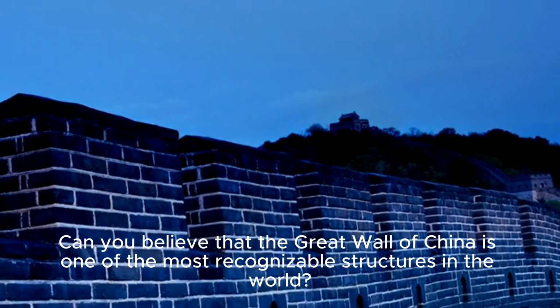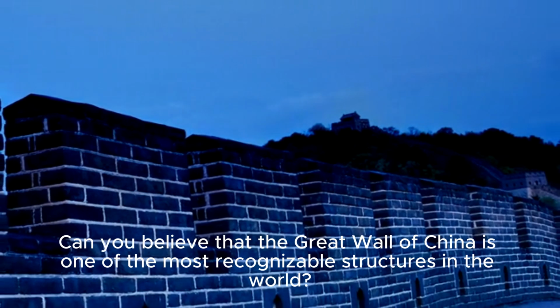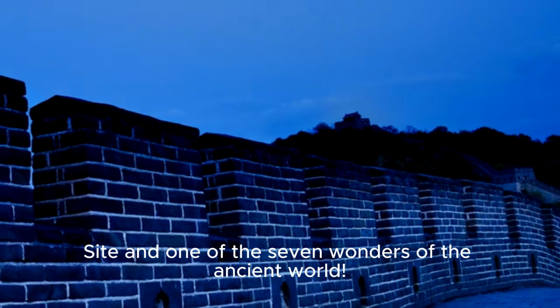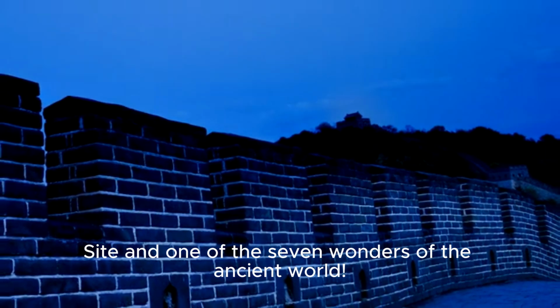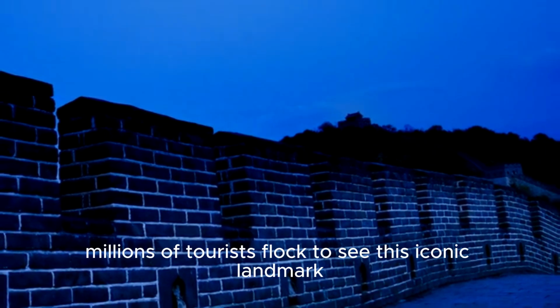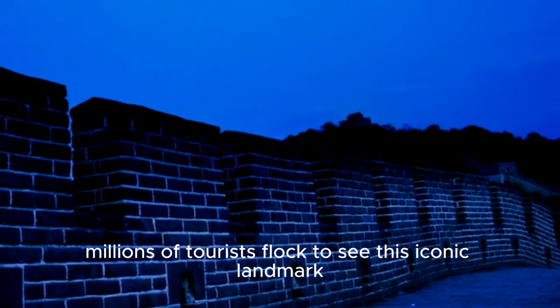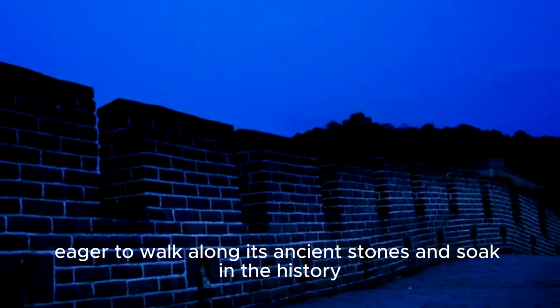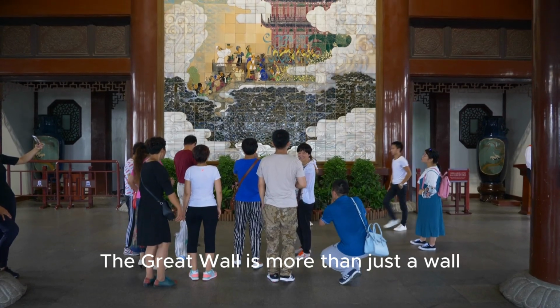Can you believe that the Great Wall of China is one of the most recognizable structures in the world? It's even a UNESCO World Heritage Site and one of the 7 wonders of the ancient world. Every year, millions of tourists flock to see this iconic landmark, eager to walk along its ancient stones and soak in the history. The Great Wall is more than just a wall.